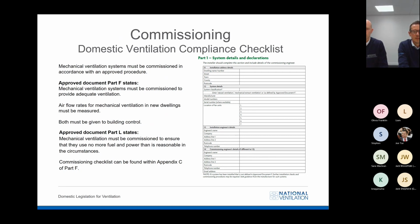Part 1 contains the particulars of the system, address and installer's details. Part 2A is an installation checklist. Part 2B is a visual inspection or pre-commissioning checklist. Part 3 is for recording airflow measurements from fans. All sections will need to be completed in order to demonstrate compliance.